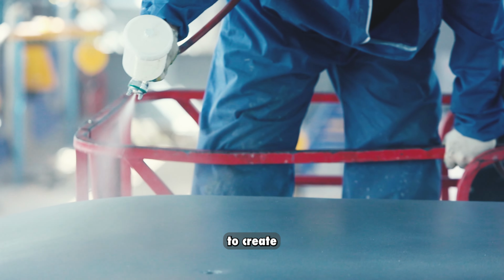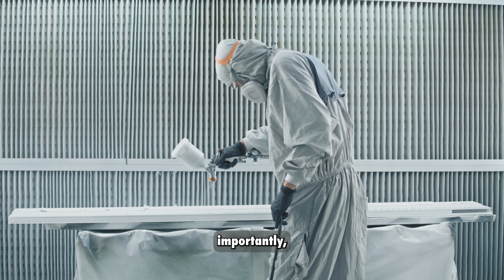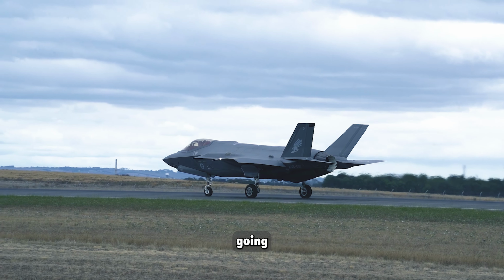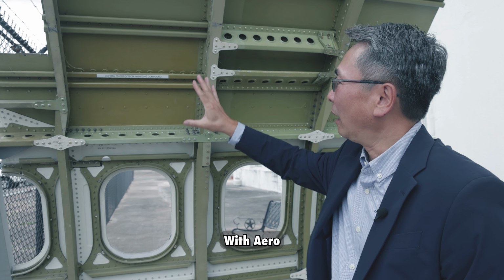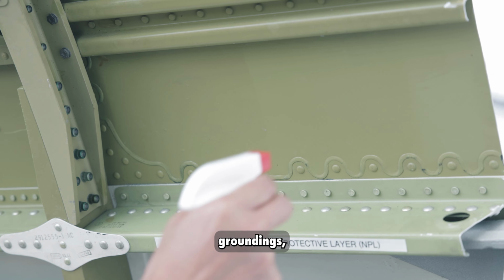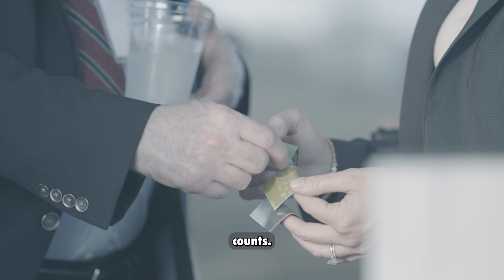We wanted to create a solution that saves time and money, but more importantly, that keeps planes operational, the missions going, and our people safe. Did we mention AeroPel's water-based and non-toxic? With AeroPel, we're changing the game. Less corrosion means fewer groundings, fewer repairs, and more time in the air where it counts.